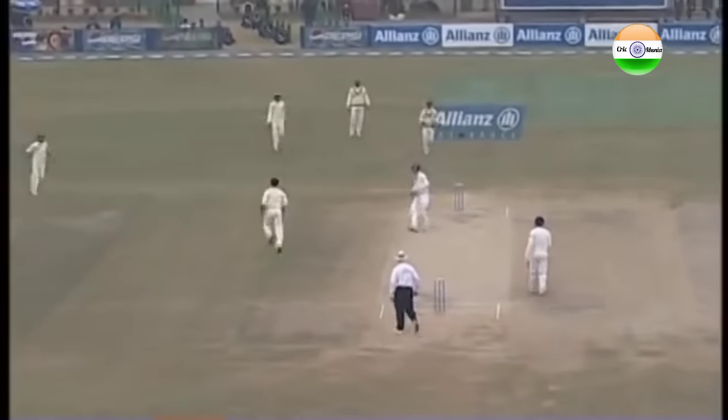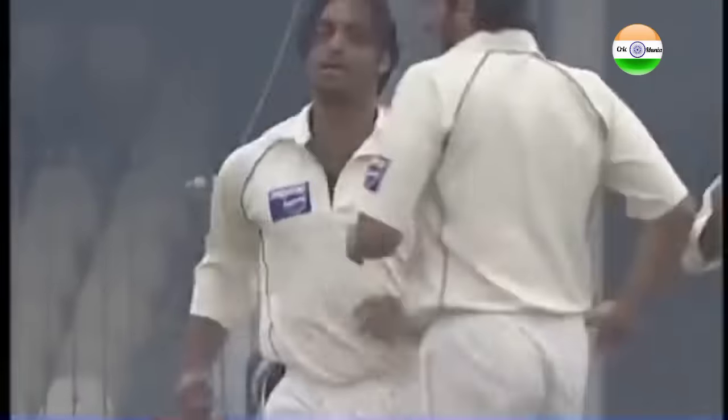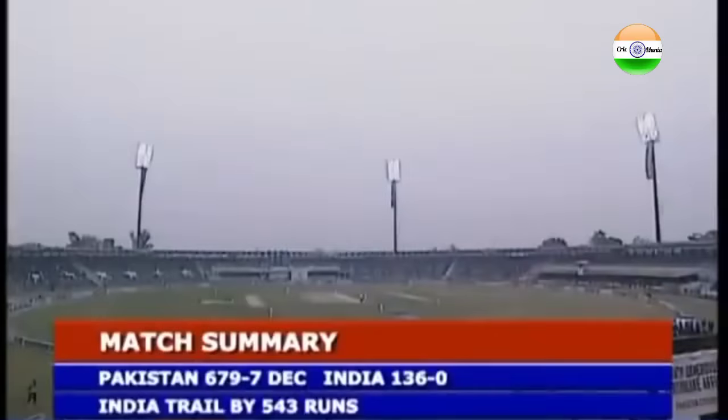That's nicely bowled there by Shoaib Akhtar. 27 overs gone, 136 for no wicket. Good strong reply by India. 136 for no loss.